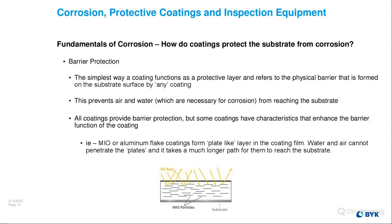We talked about barrier protection. I'm not going to go over it again, but basically it prevents the air and water we've talked about a few times, which is necessary for corrosion, from reaching the substrate.